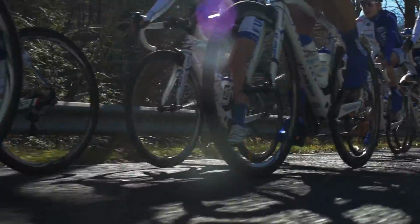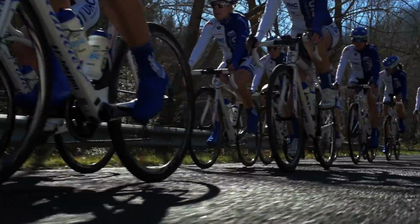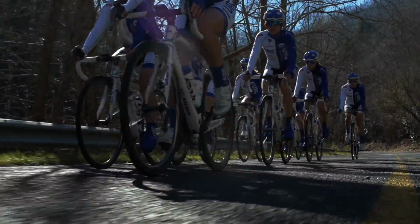Tell me a little bit about how you feel with our tires during camp right now. You guys are running the Maxxis Forces. I'm enjoying them so far. I've just done one short ride on them, so really looking forward to riding a bit more.